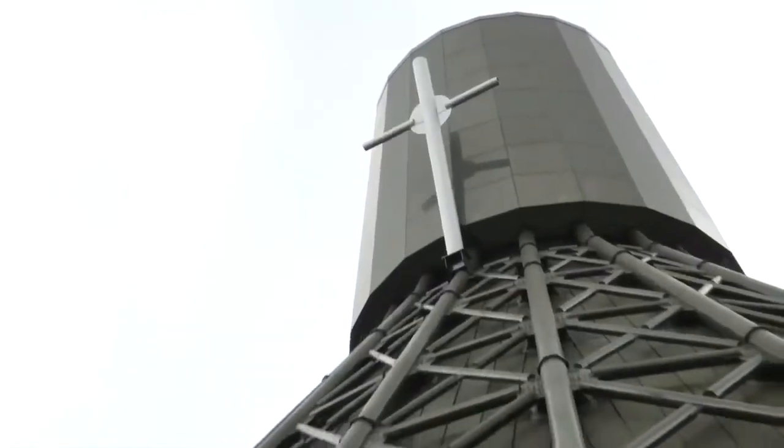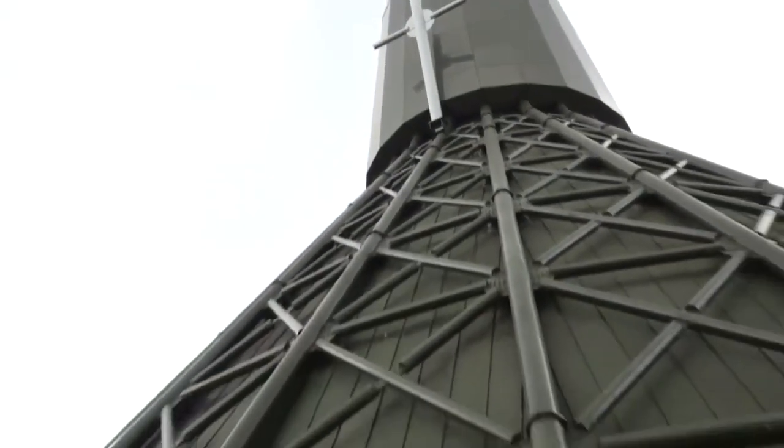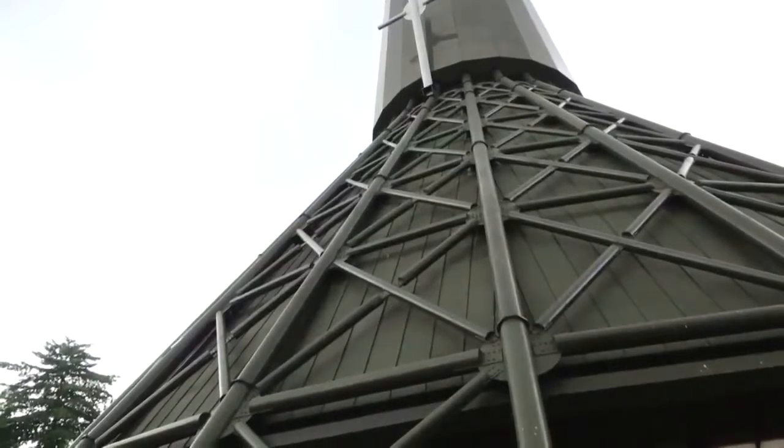And crowning the basilica is a cross, which is a symbolic description of any worship place.